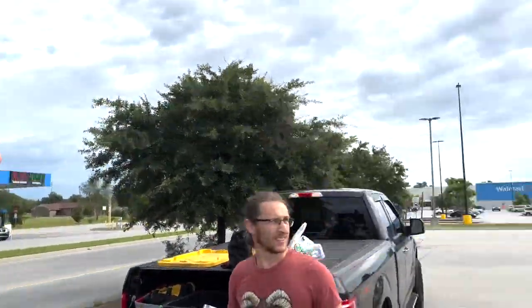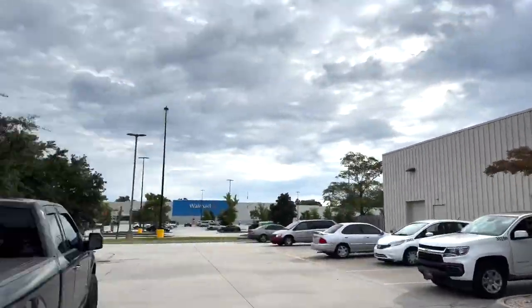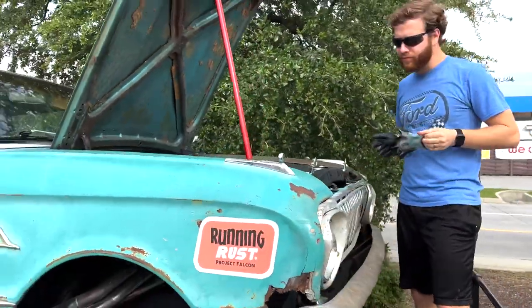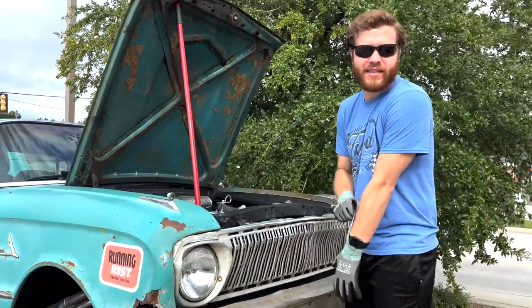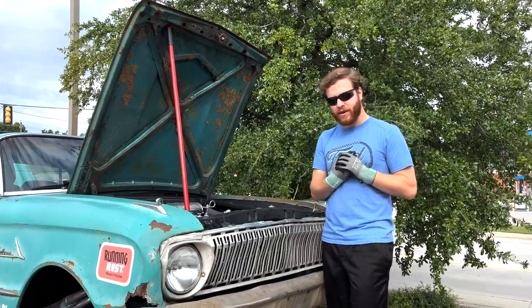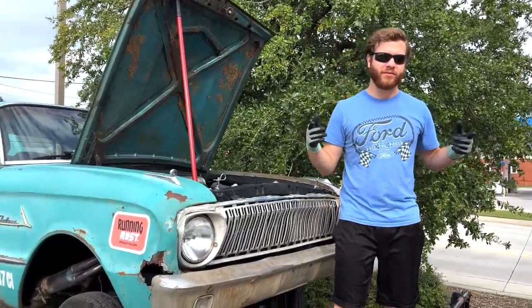Mobile workstation. Shout out O'Reilly's for having all the parts we needed, even though the website said it didn't have it. But good thing we asked. Time to replace the thermostat housing gasket. Because what else would you want to do on the first morning of drag week than fix your car before it even goes off the trailer?